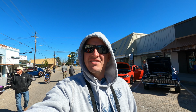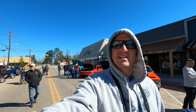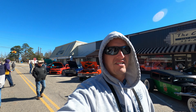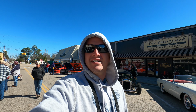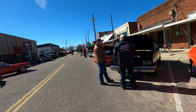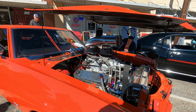It's the second annual car show that they have out here. The first one was in a park. This one's out on the downtown of Ashford. A good turnout. It's a cold day today. We had a cold front come through. But check out the Chevelle that's over here in front of me. That's pretty cool. Big old blower on it.